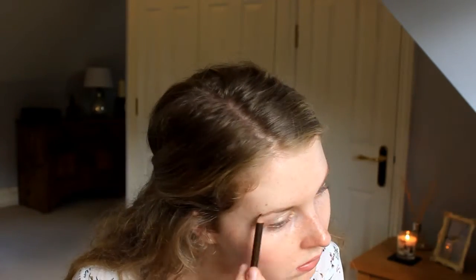With this pencil I just lightly stroke because you don't want anything too dark. Gigi's, the colour of them does look natural to her hair colour. I'm just going to brush that through to make sure it's an even colour. Now I am going to use my Brow Drama gel. I've got the dark blonde one here. That is my brows done. I'm quite happy with that because all the hairs seem to be in the right direction.